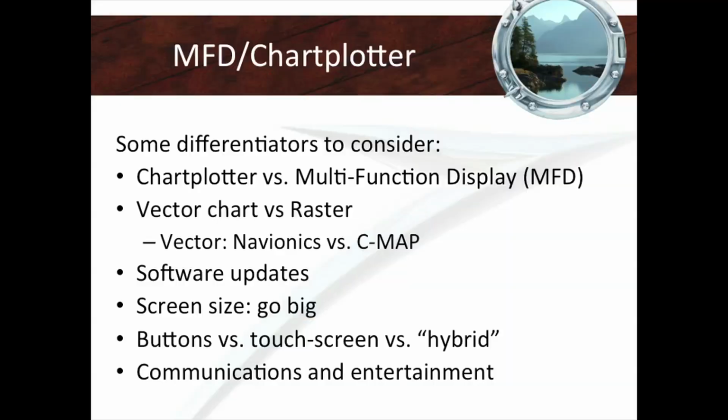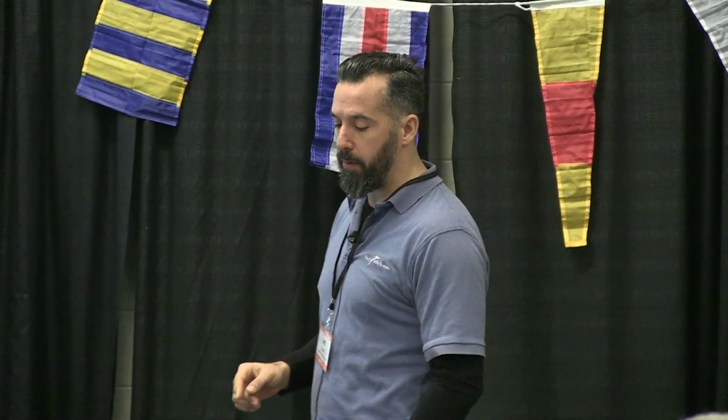And I talked about buttons, choosing do you want buttons, do you want screens. Some of them actually now do both, which is nice. So they'll have full control via buttons on the side, full control via the screen. Like my laptop is a perfect example. On my laptop, you can do everything on the screen, right? Or you can do everything from the keyboard. So it's dual, it's hybrid. Raymarine was the first one to come up with that.